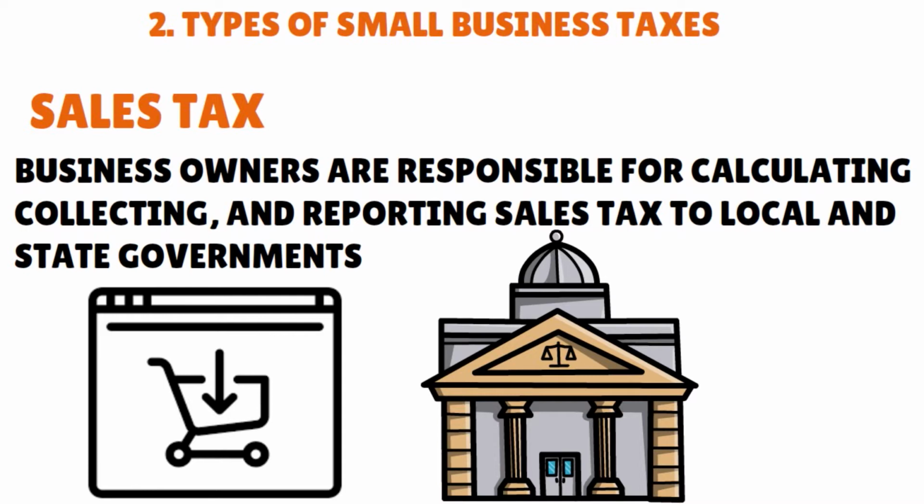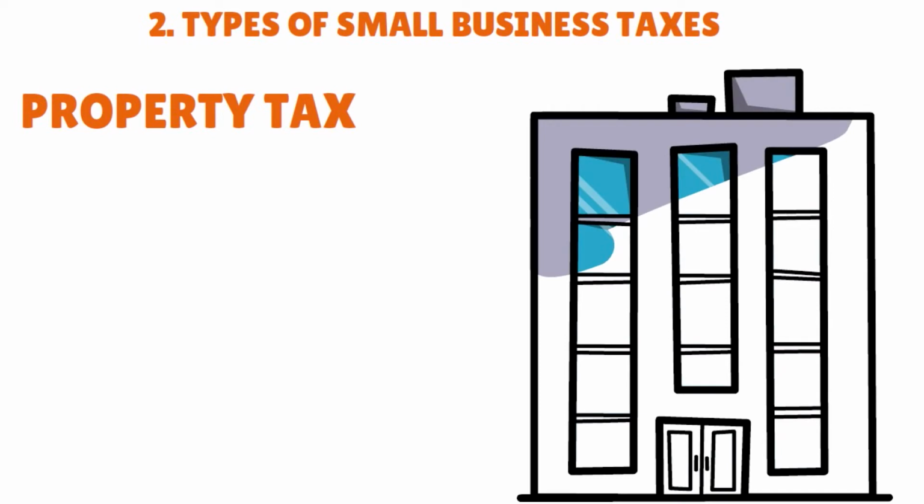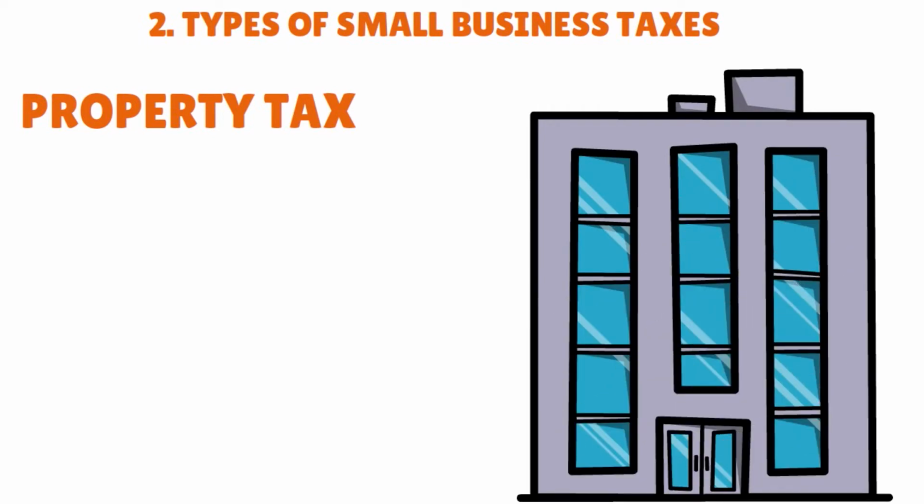Another tax you need to be aware of is property tax. Say you own commercial property, you know, you have a brick and mortar location or land, then you'll have to pay a business property tax to the city or county where the real estate is located.